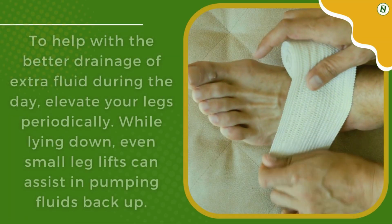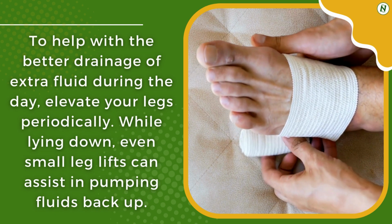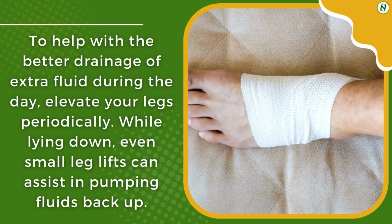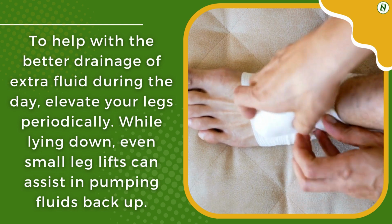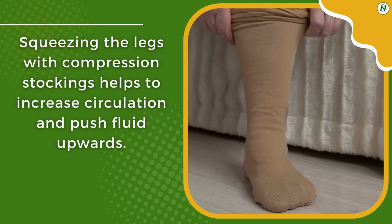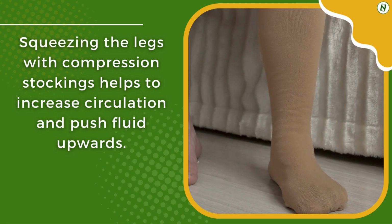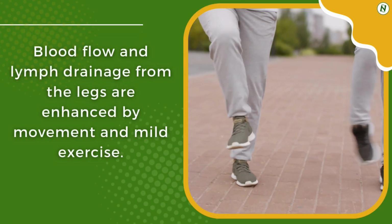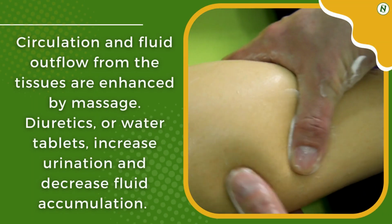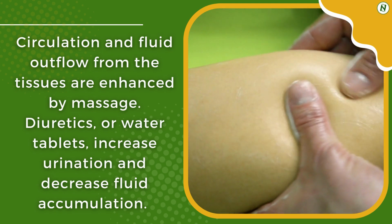To help with the better drainage of extra fluid during the day, elevate your legs periodically. While lying down, even small leg lifts can assist in pumping fluids back up. Squeezing the legs with compression stockings helps to increase circulation and push fluid upwards. Blood flow and lymph drainage from the legs are enhanced by movement and mild exercise. Circulation and fluid outflow from the tissues are enhanced by massage.